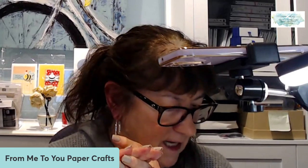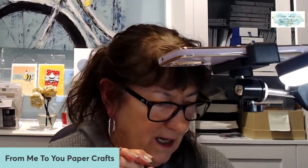Tonight I am featuring a suite of products: a stamp bundle, which consists of a stamp set, some coordinating dies, and some beautiful designer series paper, along with some gemstones as well. The gemstones aren't really gemstones. They're more like beads that you would put in a shaker card. They have no adhesive on them, but I'm going to show you how you can add your own adhesive or choose some other embellishment that matches. So welcome, welcome.